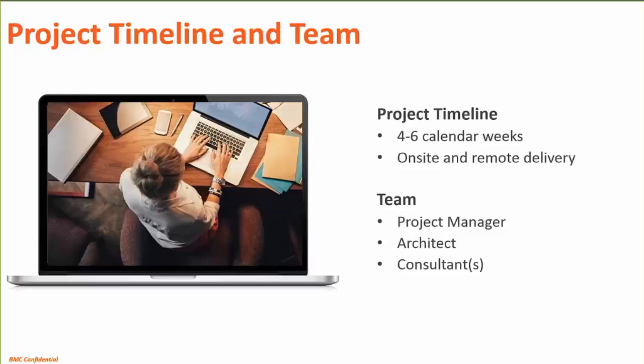So our typical timeline, as I stated before, is between 4 to 6 calendar weeks. And I know sometimes that can stretch out because of production change controls and validation efforts. But what we try to do in that time is also do on-site and remote delivery work. It can be delivered fully remote, fully on-site, or a hybrid model.